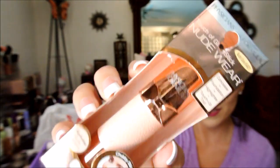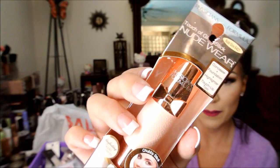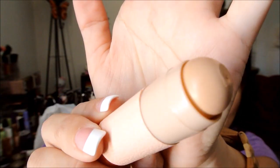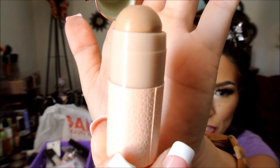Look at how beautiful that is. I love the foundation from this brand, from the same bow line. I'm just calling it the bow line. It looks larger in the box, but this is how tiny it is. Look at that. It's so cute and little. Oh gosh, this is my first time seeing this product. Oh, look at it. That is so adorable. It's kind of funny looking, isn't it? No dirty minds, but it's like a little chubby stick.